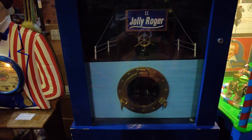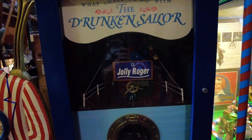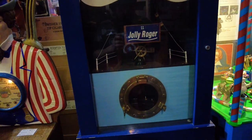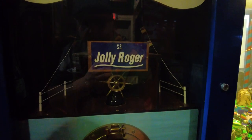Over here, it says, what shall we do with the drunken sailor? SS Jolly Roger. And I'm kind of curious what this one is. I don't remember seeing this before.